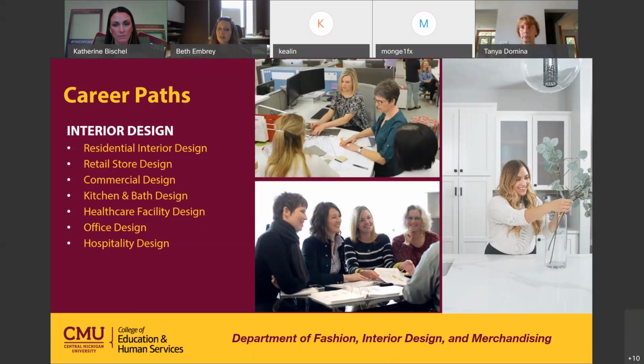Another avenue that you could take then would be to work for what we call a dealership. So a dealership would be like an office design firm who is a dealer for, let's say, Steelcase. So they specify Steelcase furniture and systems units within their office spaces when they're working with clients. You could also work for a healthcare facility design firm, and that's all they do is healthcare facilities. We have a couple of alums that I know of who are currently doing that. We have an alum that works for the Department of Veterans Affairs.